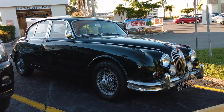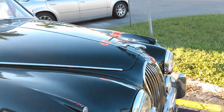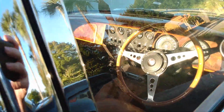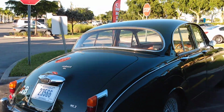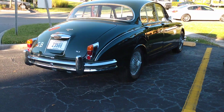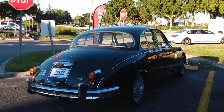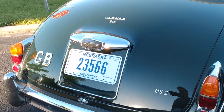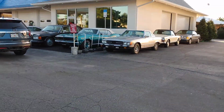An early Jaguar saloon. Check out my other Jaguar videos, my XJR video. I bought the cheapest XJR, that video is out there on YouTube land. And also my X-Type Estate wagon. It's about this color. Pretty cool. Wow, Nebraska Historical. It's a 3.4 Mark II. Great Britain on the back there. Really nice right-hand drive version.